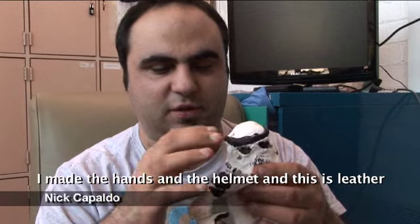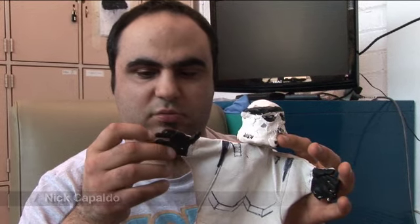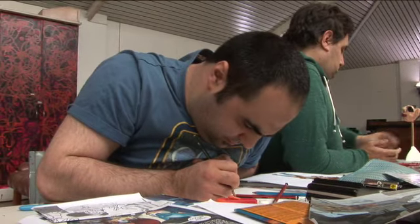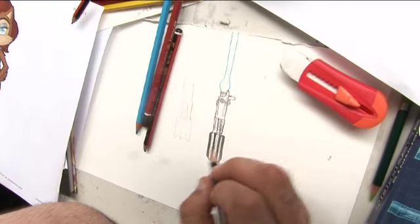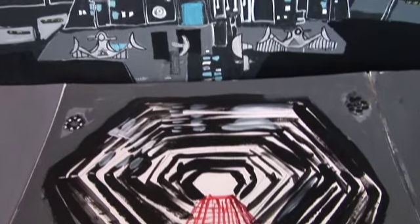Made a metal hands and the helmet and this is leather. Nick's been an interesting one because he was very timid at the beginning. He was one of the people that would wear gloves and would literally sit with the material on his desk for weeks on end without touching it. So though he hasn't made a lot of objects, each one of those is quite a victory for him because it's breaking out of an incredibly entrenched pattern.